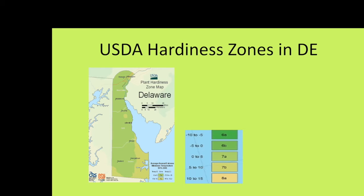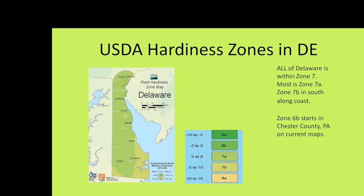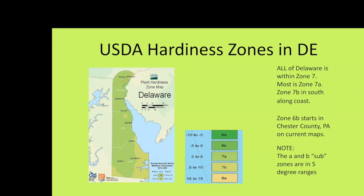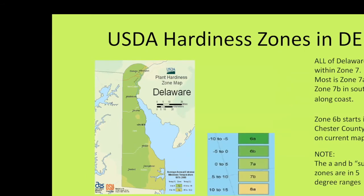So we'll talk more about the zones and how they're calculated later, but I just wanted to mention, I'm considering all of Delaware to be zone 7, most of it's 7A, a little bit of it's 7B. And zone 6B starts in Chester County, Pennsylvania now, a few miles above the Delaware border on the current maps. And remember, there are the A and B zones. The A zone is a little colder and the B zone is a little warmer.